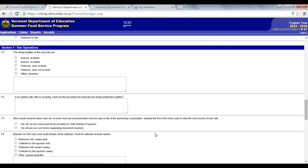And on F2, if there is no covering, you need to have some provision for meal service in the case of inclement weather. This could be perhaps you go inside a building on days of inclement weather. Another very common theme is that maybe you have a pop-up tent that is at your disposal that you can pop up and use as cover in the event of inclement weather. So this is very helpful to think about as well.